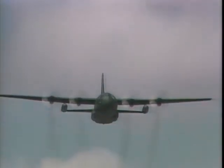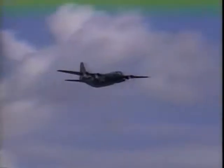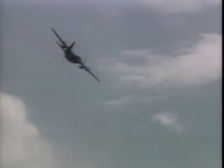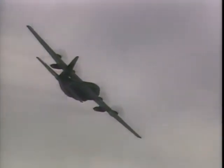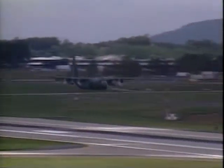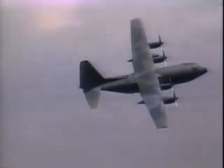The C-130 Hercules is one of the most remarkable aircraft in the world. Still in production after 35 years, the 1900th C-130 recently rolled off the line at Lockheed's plant in Marietta, Georgia. Although it looks much the same, there is nothing in the aircraft that hasn't changed. The Hercules that came off the assembly line in the 1950s have evolved into the sophisticated planes of today.